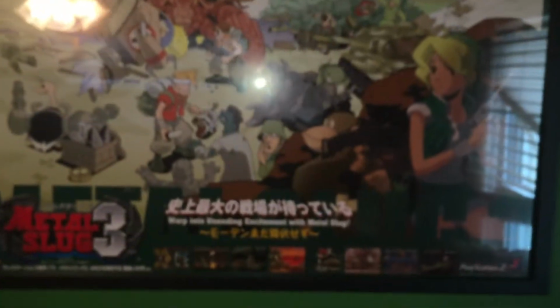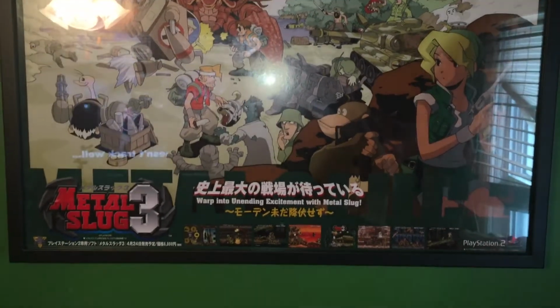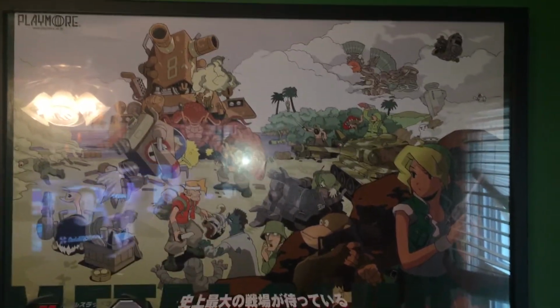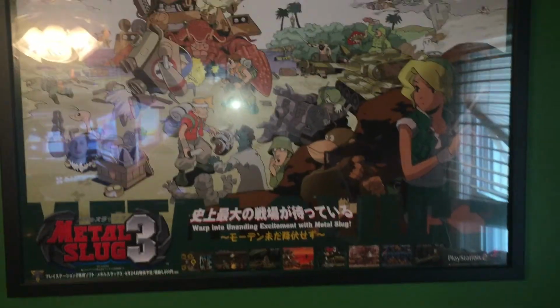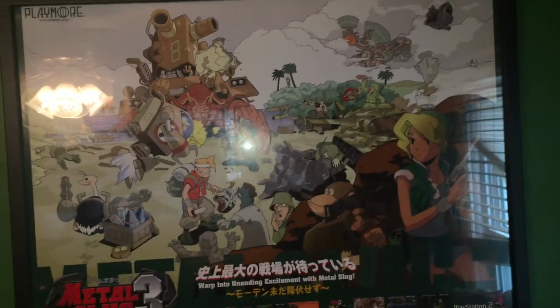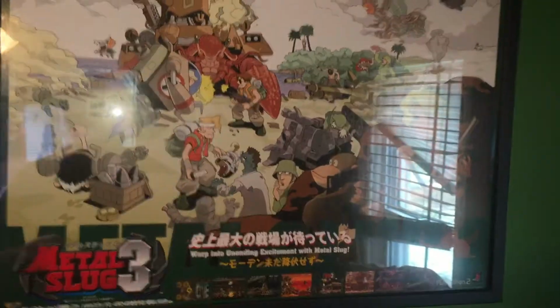Have a Metal Slug 3 poster I recently had custom framed. A Japanese game poster. Apparently the dimensions of Japanese game posters are really weird, and there are no frames that you can just go buy. You have to get them custom made to fit. I didn't know that, so I had to spend some money on some of those.